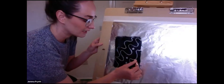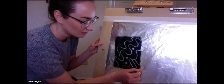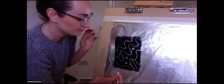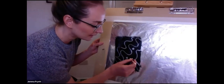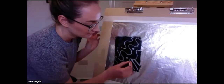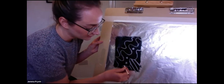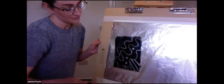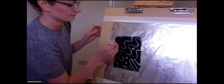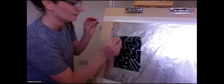Then rather than wavy lines, we might go with really straight, long lines. You could do those really thick or really thin. It really doesn't matter, as long as they're exploring mark making, and obviously they're using the printing process as well. Try and fill that area that you've got. Maybe just some more straight lines just at the top here.